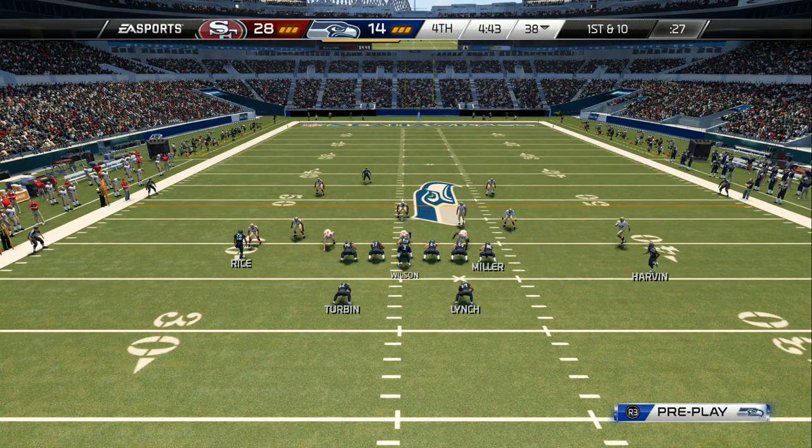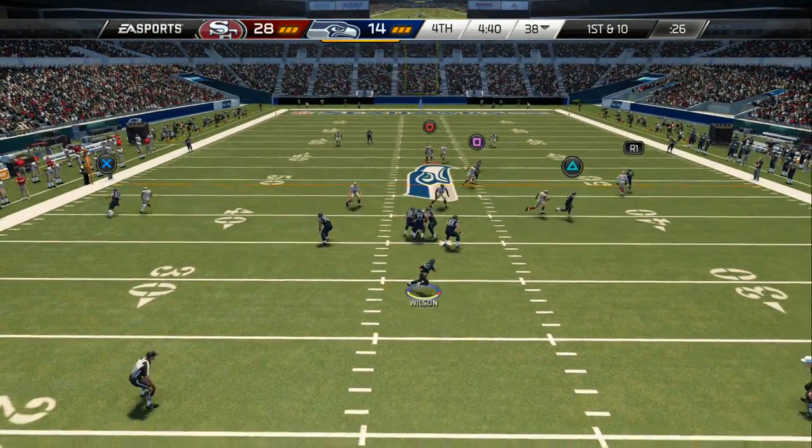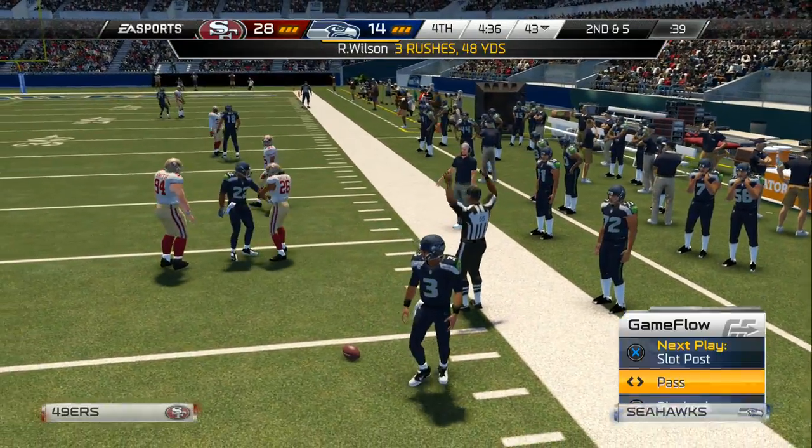Russell Wilson has it under center. First and 10. Gets away from the pressure. Nowhere else to go, and he's out of bounds.